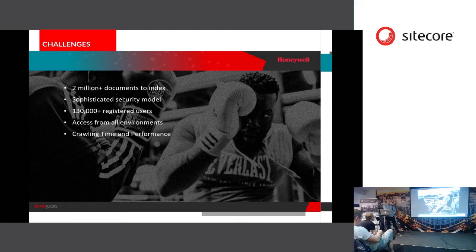Okay, then access from all environments. As environments are secure, we had production and QA environments, but anyway, it was hard to access all the data sources. So we made some workarounds to test our components. And the last challenge was crawling time and performance. I will speak about it later as well.